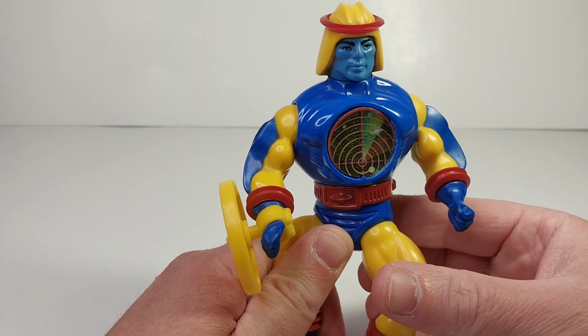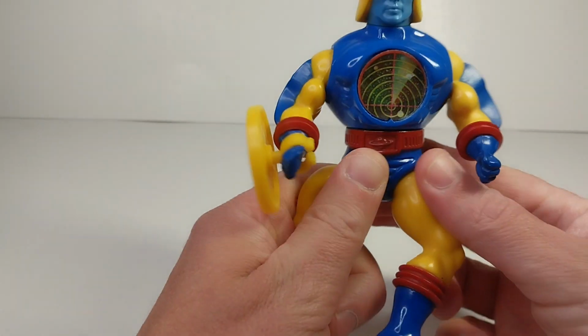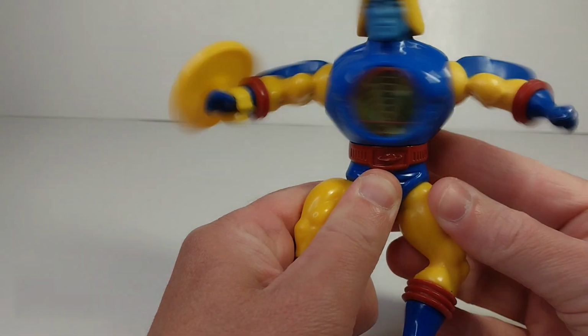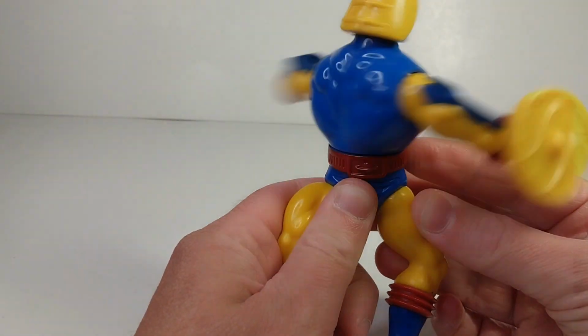Here is Cyclone's action feature. He's got a little wheel on his waist here that if you spin it just right, his upper torso spins like a tornado, and he can knock over the bad guys.